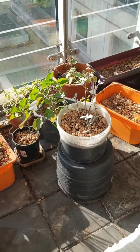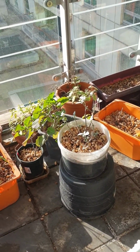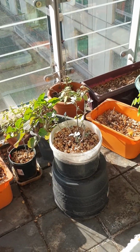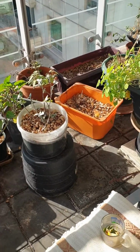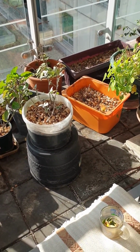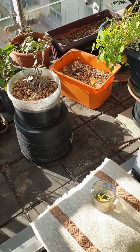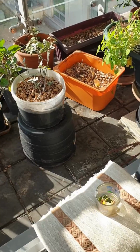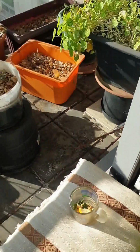That is my sage. I think it's called Salvia officinalis, something like that, which is always a good sign. Apparently I read that anything that has the officinalis in its name is a certified medicinal herb. So that was my tea with some ginger and lemon and sage.